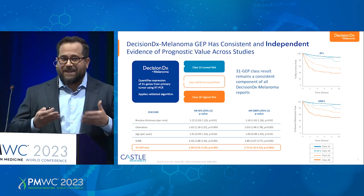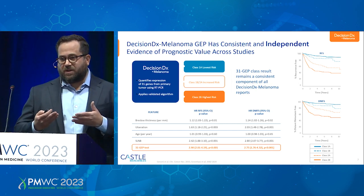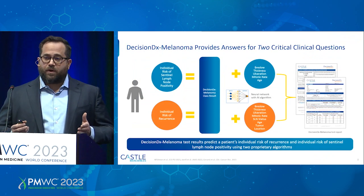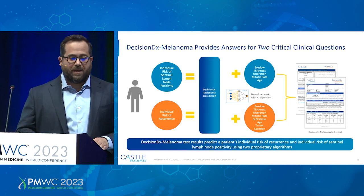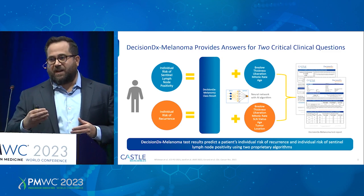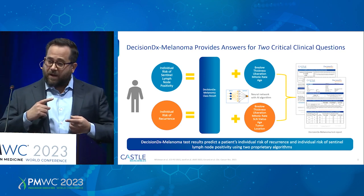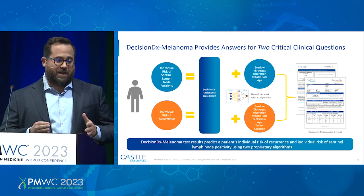And so because this is an independent prognostic factor, you can improve the accuracy of risk prediction when you use the DecisionDx-Melanoma GEP result in the setting of the patient's tumor. And so more recently, over the last 2 years, Castle has worked to provide not only the DecisionDx-Melanoma class score, one of those 4 validated results, but has also designed an integrated test report that looks at the factors that the pathologist identifies under the microscope and that the clinician sees in the clinic to produce a precise risk prediction for two key decision points based on not only the gene expression, but also the Breslow thickness, ulceration, and mitotic rate reported on each cancer.